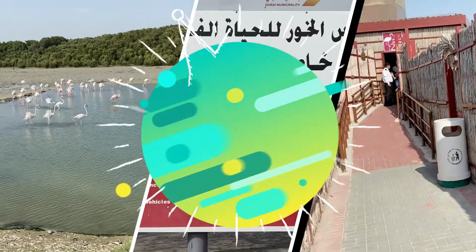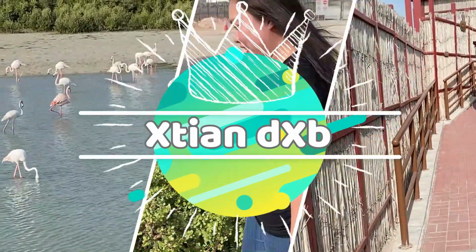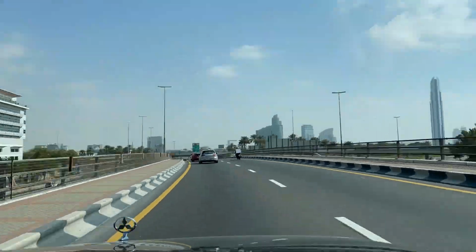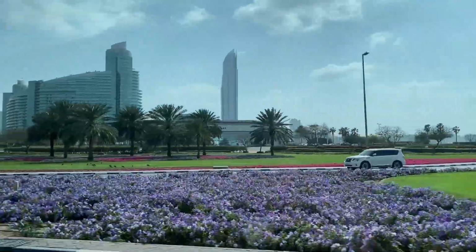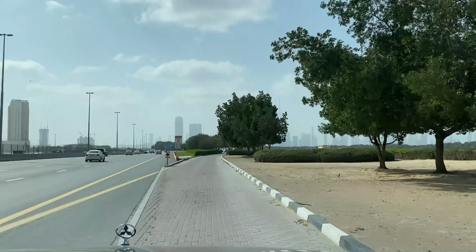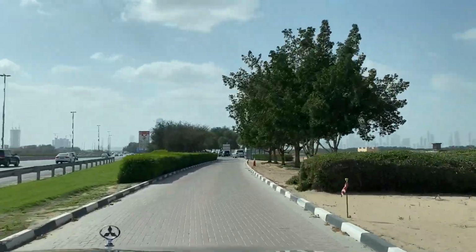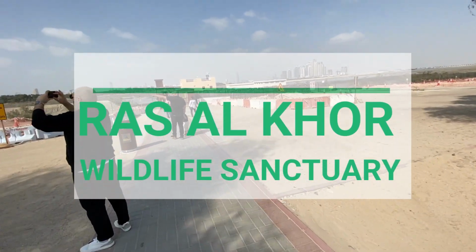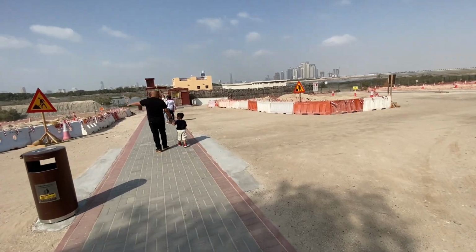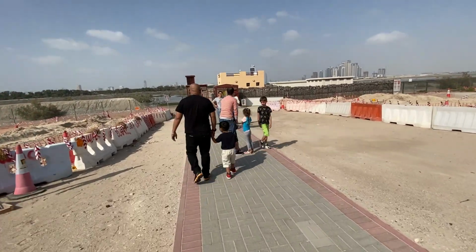Today is Friday, a summer weekend. Let's see what's inside. Right now we're going to enter this bird sanctuary. What do you call this place? They're calling it a bird sanctuary, but it's Ras Al Khor Wildlife Sanctuary.